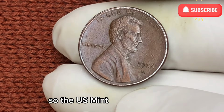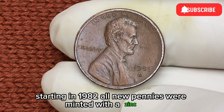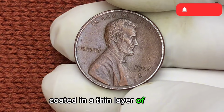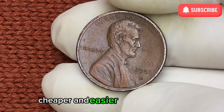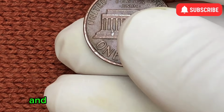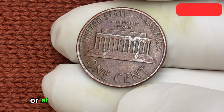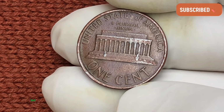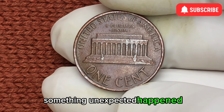So the U.S. Mint changed course. Starting in 1982, all new pennies were minted with a zinc core, coated in a thin layer of copper. These new pennies were lighter, cheaper, and easier to mass-produce. And by 1986, the transition was complete. Or at least, that's what everyone believed, but somehow, deep inside the Denver Mint, something unexpected happened.